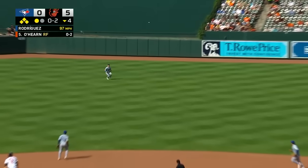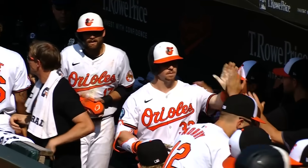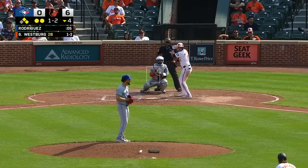And O'Hearn drills one into center. Varsho comes sprinting in to make the catch. Cowser races home and scores standing. And the Orioles make it 6-0. And now Westberg will bat.